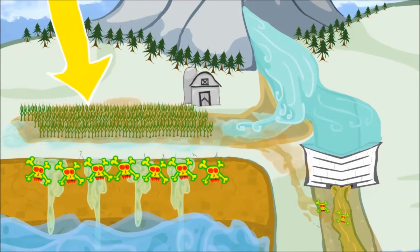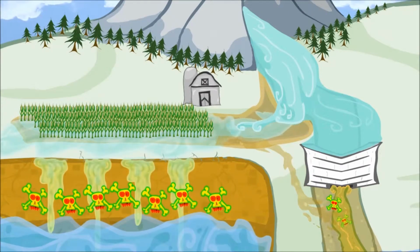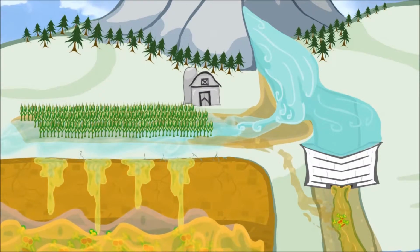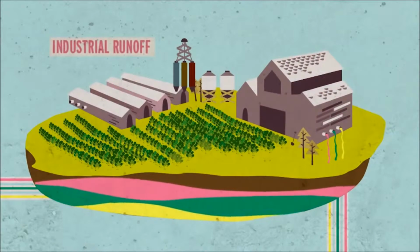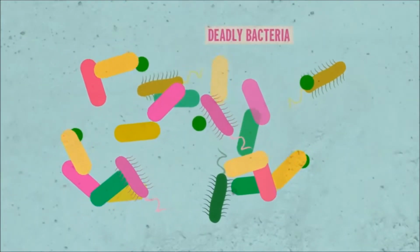These chemicals have helped increase the amount of food we can grow, but in the long run, they're harmful to the soil, native fish and wildlife, and can also soak into the ground to contaminate the groundwater below, making them harmful to us too. Fertilizers from farms and other industrial runoff soak through the soil into groundwater. Pharmaceuticals and toxins flushed down the toilet flow straight into lakes. Even water that might look clean can be laden with deadly bacteria.